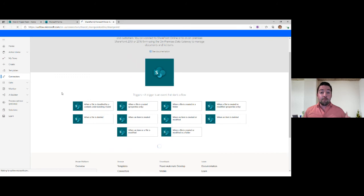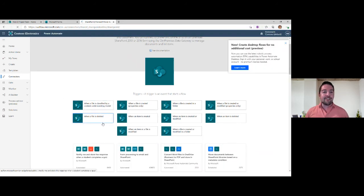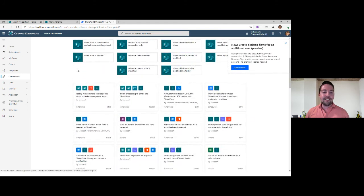There we go. So with using SharePoint as a trigger, we could say when a file is classified a certain way, when a file is deleted, when it's created, when an item or a file is created, when something happens in a specific folder, all kinds of triggers there.